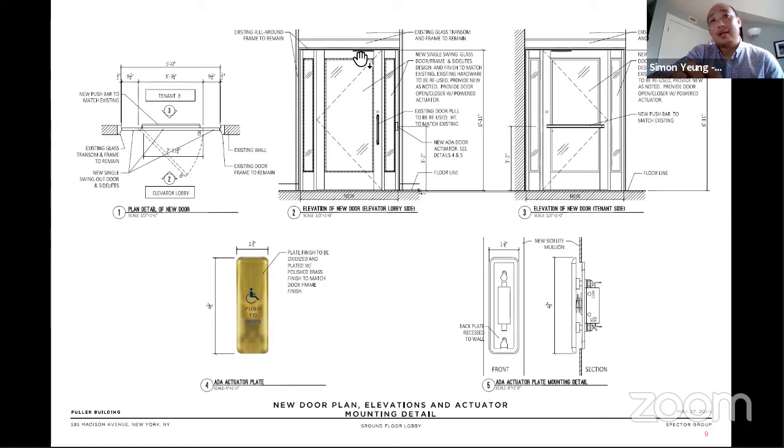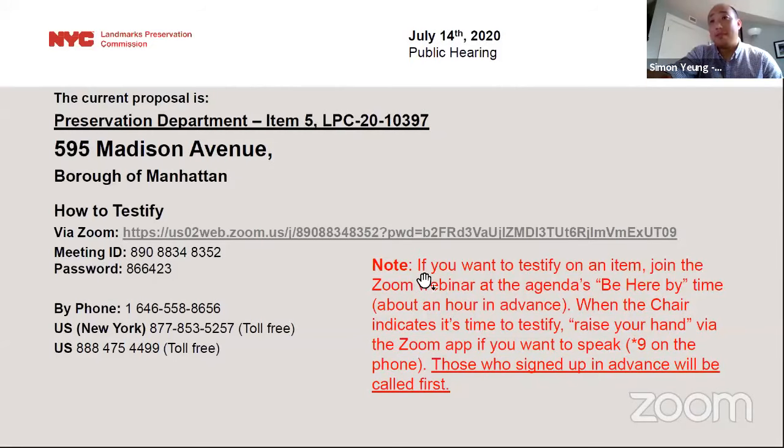You won't see it. Its main function here is obviously just to open the door. This door will really only be utilized at this point for egress. It's not meant to be access into the retail space. Thank you for having me.